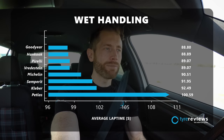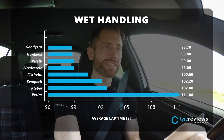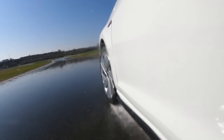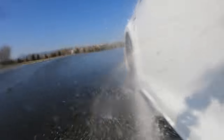By the smallest margins ahead was the Hankook and the Goodyear. Now, like the Michelin, both these tyres seemed to lose a little bit of time mid-corner and corner exit, because you were fighting understeer a little bit more, which is a safe balance for the road. Both had excellent levels of grip for a winter tyre. We're so close to the front now. This group is so stacked. Smallest differences make a difference in the overall order.